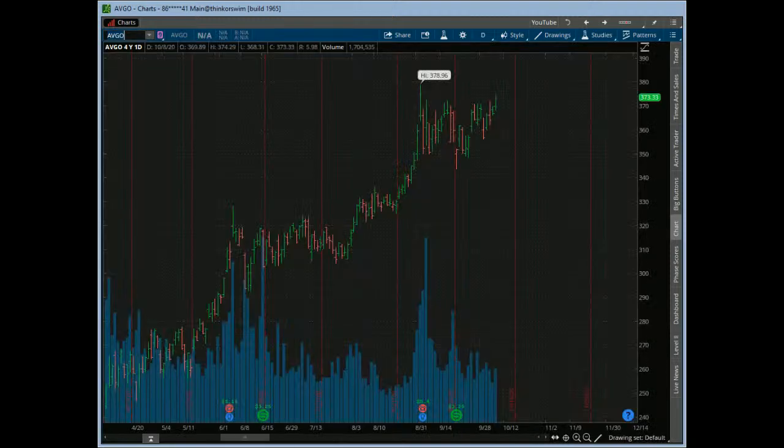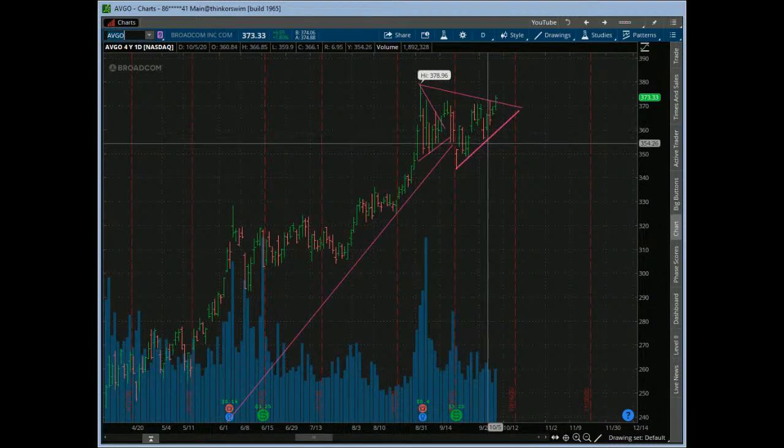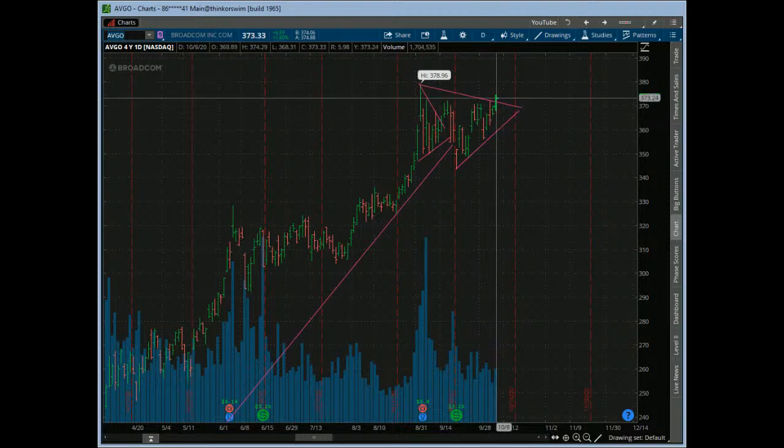AVGO, nice. Yeah, good push here today on AVGO. AVGO is tricky, right? Sometimes it'll give us some moves, but I do love how it's breaking out of the triangle right here today with increased volume. So let's see if AVGO can get some upside follow through too. I'm gonna put that on the bullish radar for tomorrow. Let's see if that can give a move too.